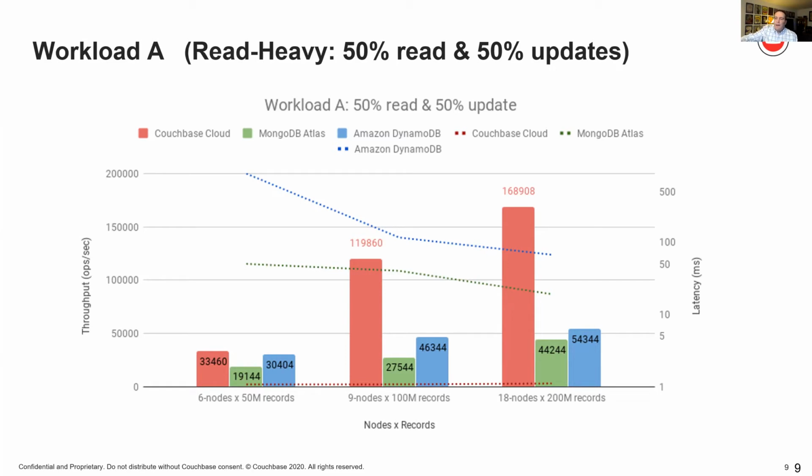Now, this isn't quite linear because of that scaling step mark that I called out earlier, but nonetheless, pretty impressive. And I think the other thing to call out here is the dotted lines represent the latency of each one of these activities. In terms of milliseconds, that's pretty good. But we're talking about 50 milliseconds for DynamoDB, and 10 or 12 milliseconds for Mongo at its best, and then barely 1 millisecond for Couchbase Cloud. So really high performance, super throughput here, nice setup.